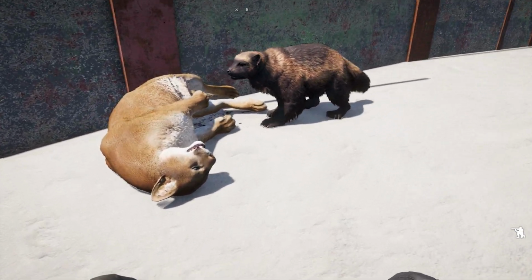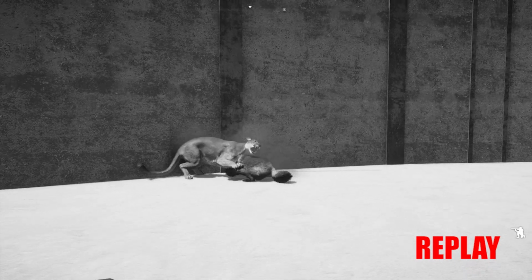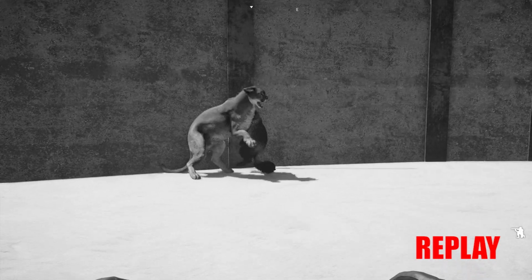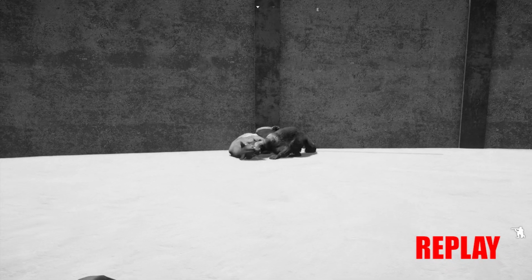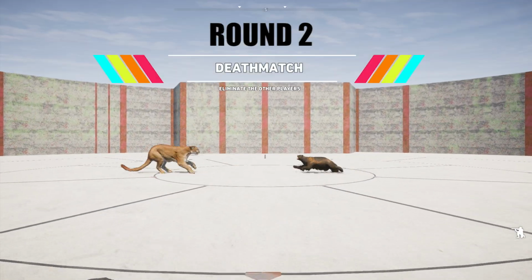Can you believe it? The dude is smaller than the Cougar, but he still takes him down, takes a little swipe, a little jump up at the Cougar there, gets him around the neck, and the third time was the charm, takes him down. Does a little shake there, gets him right by the jugular, and the Cougar just cannot fight that off there. He wasn't ready for it. Cougar wanted to run away. Let's see if the Wolverine can do it again here in round two.